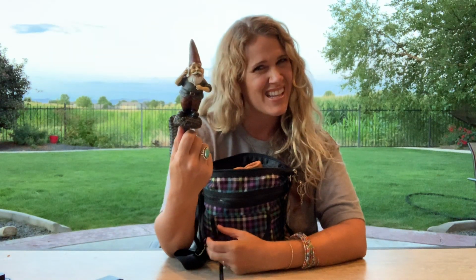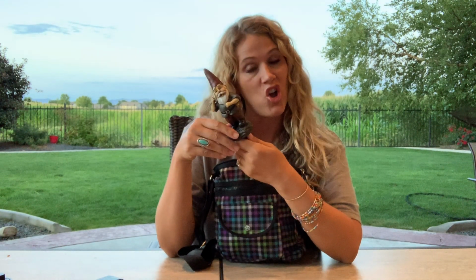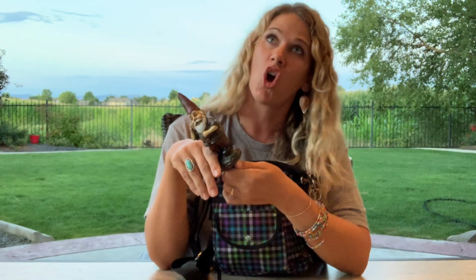The next thing in my bag is this troll. So I like to go over bridges, but okay. The next thing I have in my bag is this troll on a cell phone. So I'm obsessed with trolls, as everybody knows. Trolls, fairies, goblins, and ghouls.